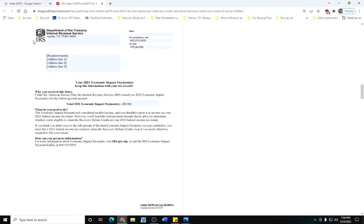Alrighty. So I'm going to go ahead and read it. At the top, it says IRS Department of the Treasury, Internal Revenue Service, and it has Austin, Texas, then zip code 73301-0003. And under here, there's not going to be any more information. Now you're going to see a date in this box on your letter. Everybody's date may be different. Mine I think is dated at the end of February this year. And it says for assistance, call 800-919-9835 or visit irs.gov/EIP.